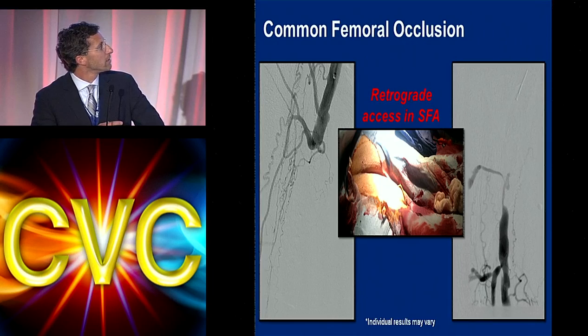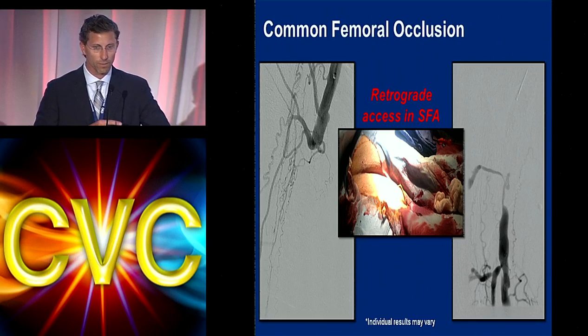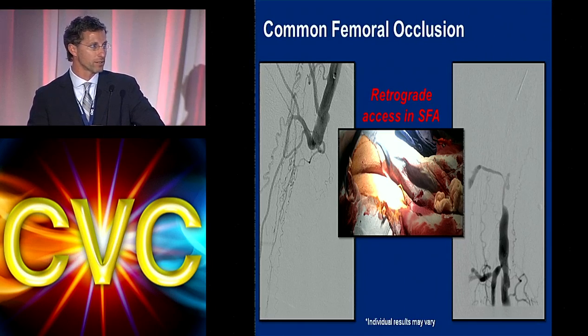You can see he's occluded. The femoral head's about right here, so it's really an external iliac, distal anterior iliac occlusion. However, he had this dye that showed up in the mid-SFA. The profunda was completely occluded and did not reconstitute.